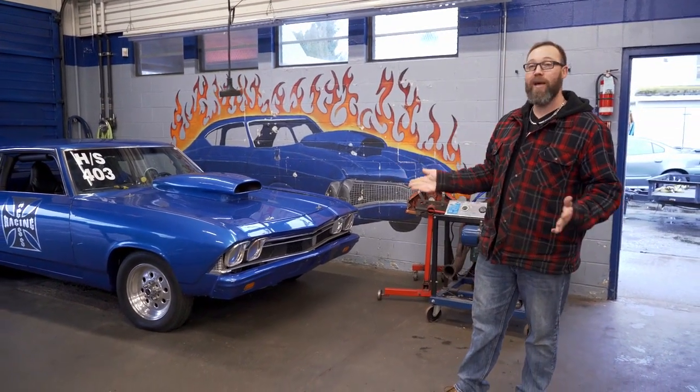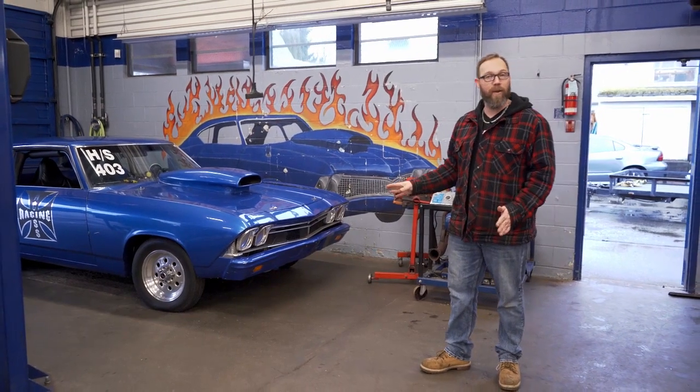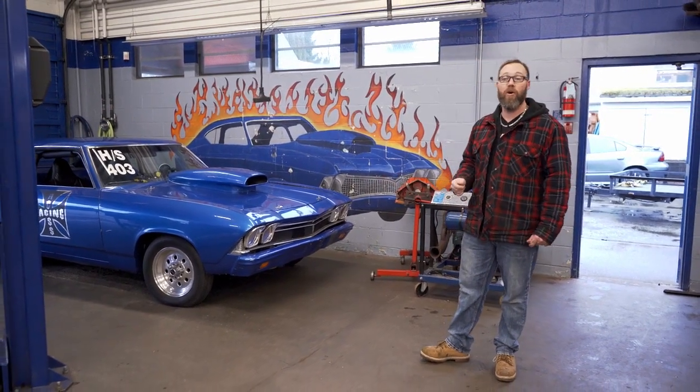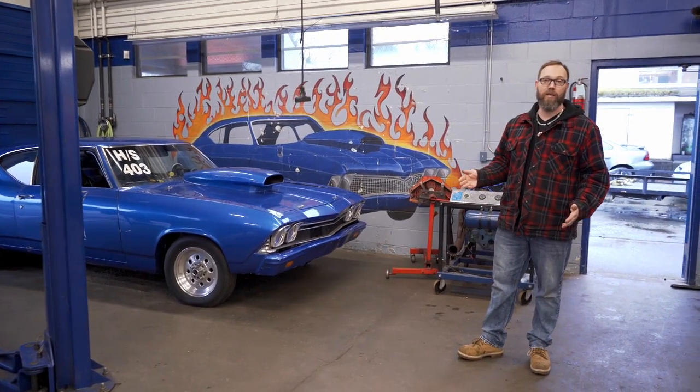And that's where we have a lot of hands-on learning too. Nothing like being at the racetrack and having to do last-minute repairs and fixes to get that car ready to go to really solidify the learning that goes on around here, and in such a fun way as well.